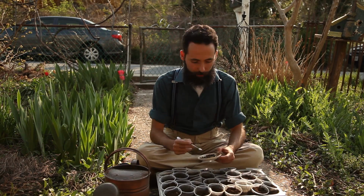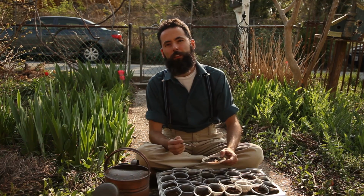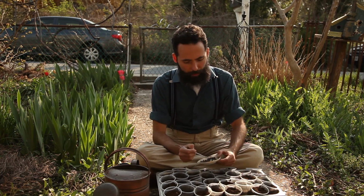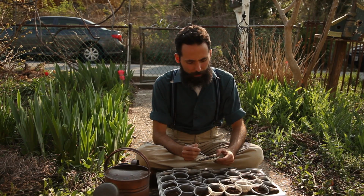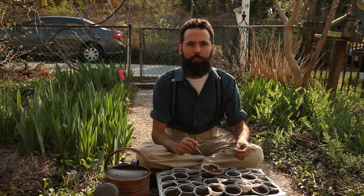Hollyhocks are one of those flowers that should not go missing in your cottage garden. They add color and structure, height, and drama, and some romanticism. It's a good idea to pre-sprout them to make sure that they're alive.